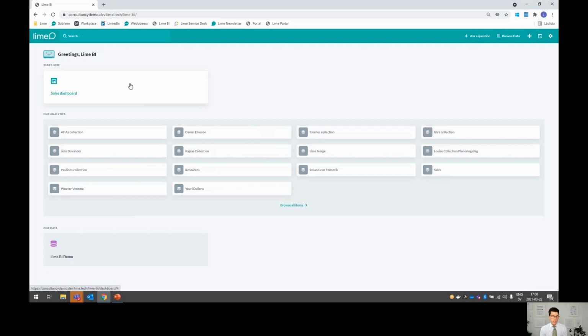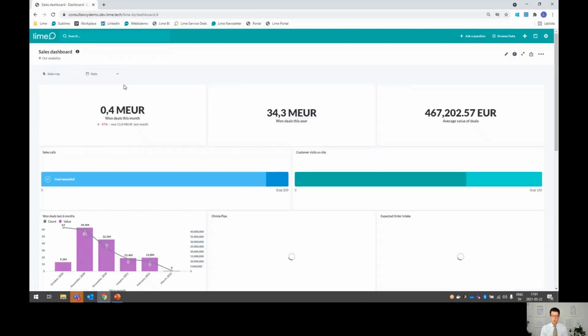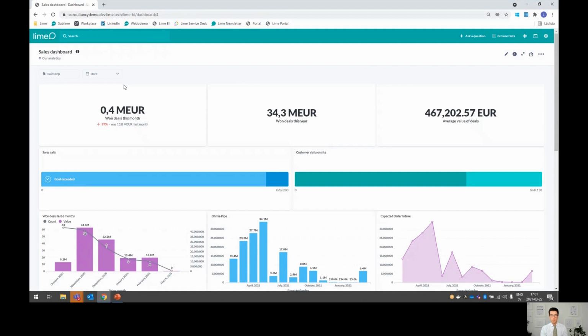When you first log in to Lime BI, you will see a bunch of different folders. Within these different folders, you will have different kind of dashboards and different kind of reports. The folders could be based on a group level, it could be on department level or coworker level. So for each user to see the dashboards that is important for me specifically. If we click on the sales dashboard, we will get a clear overview of a bunch of different graphs.